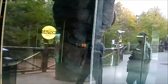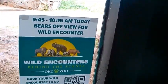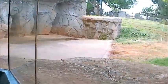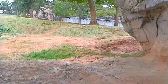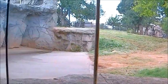Well, let's go on in here and see if we can see if the bears are. Oh, they are off view for a wild encounter. Oh, that was this morning. That's already passed. But I did not see any bears out today. No, they're not out this morning.